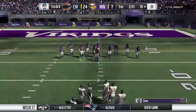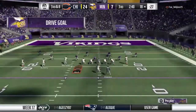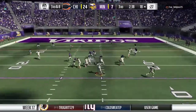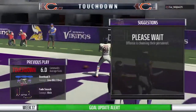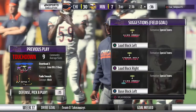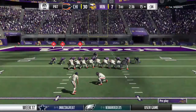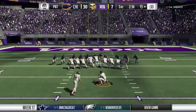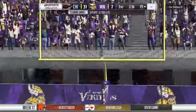The Bears on third down. They've hit 4 of 7. This is 3rd and 8. From the shotgun is Trubisky. And he takes this one in for a Bears touchdown. Cameron Meredith, his 5th touchdown now on the year. And the Bears will extend their lead. And the lead is now 24.